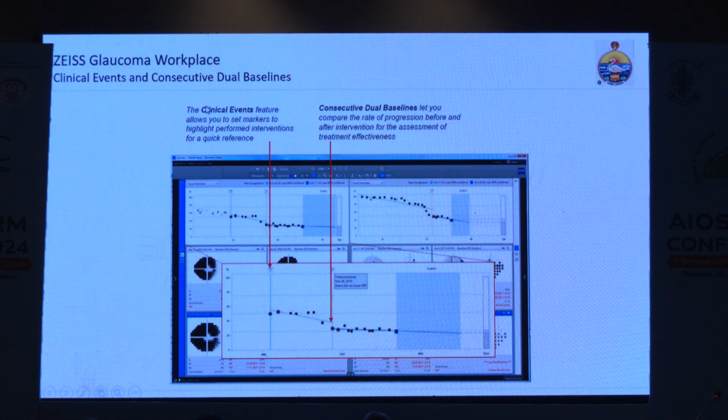So there is another feature in these plots. There is this clinical event which allows us to set marker marks to highlight any performed intervention for a quick reference. Either you have changed or added an AGM, or you have done a surgery, so you can add it here after a right click.